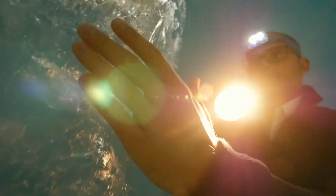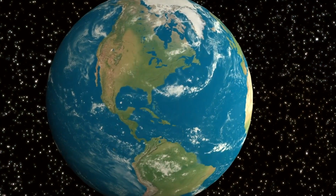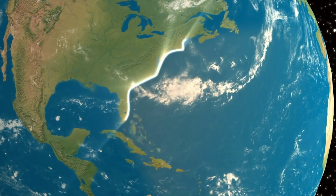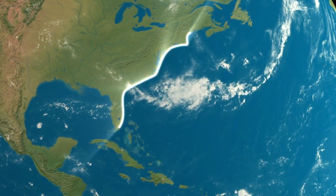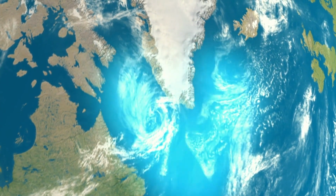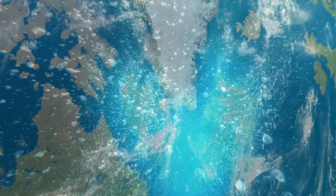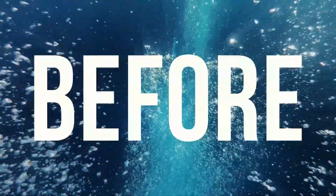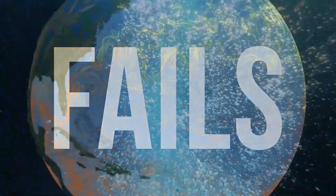Scientists have seen two big warning signs. First of all, the warming of the ocean off the US East Coast, which suggests the AMOC is already slowing down. Plus, there's a cold blob of water south of Greenland. It might be a sign of the weakening of the ocean current. And that's exactly what happens before the system fails.